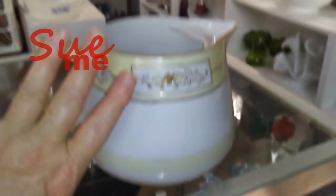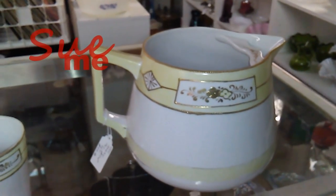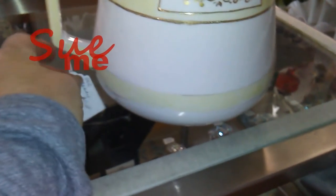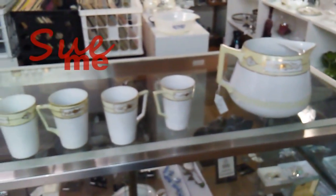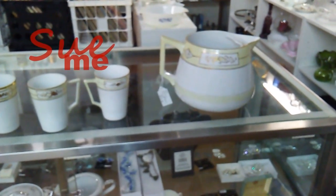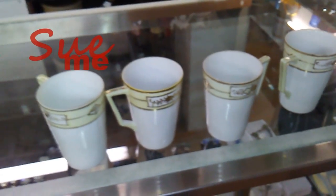Okay, here's my hand. Look at the size of this pitcher. This is beautiful antique Japanese work, Nippon. The pitcher is fabulous. The price on this is $24. And oh yes, it is over my little self-imposed $10 limit. But there's no way I'm leaving without this. This is a stupendous bargain. So let's talk about checking out a piece like this.